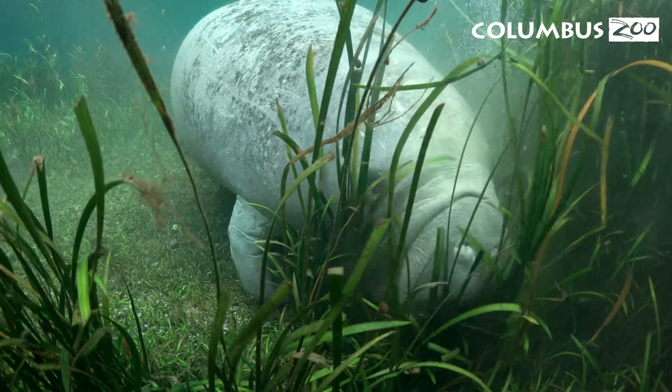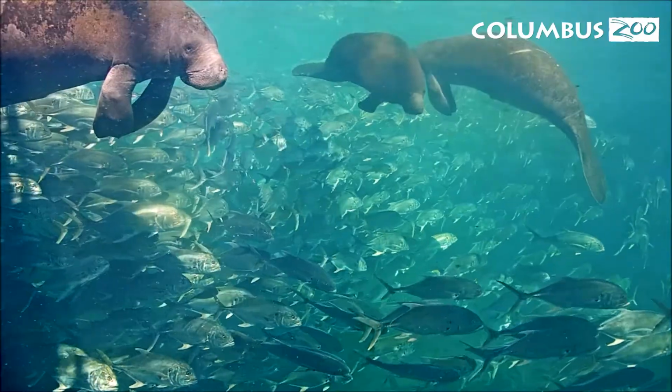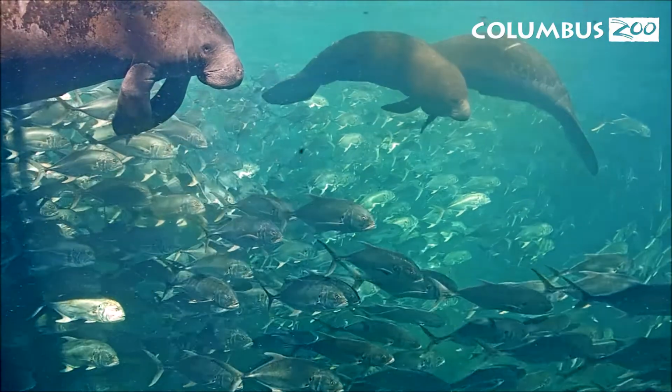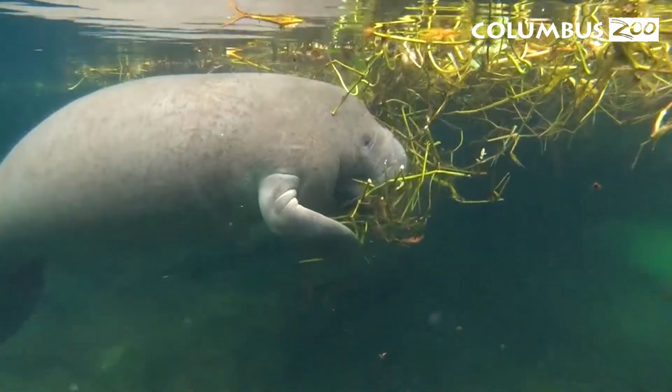Now, manatees are very important to the environment because they're going to keep all these grasses and plants at bay and keep them from overgrowing. They also produce a lot of fertilizer, which in turn brings in a lot of baby fish, which in turn brings in bigger fish. So they are an important part of the web of life down in Florida.